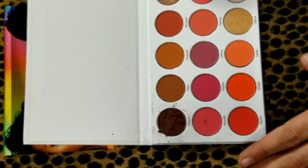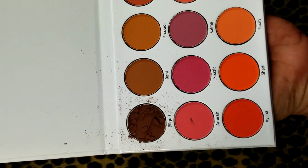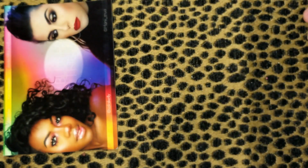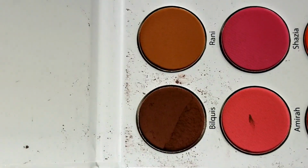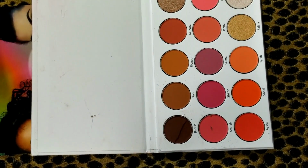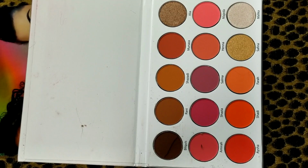I wanted you to see it and tell you how the experience went, and the experience with the issue was fine. I'm going to dump that out now so we don't have such a mess and get into the swatches. So as you can see, I just dumped it out, and that's how much product I lost. It's just a tiny, tiny bit. So as I said, she responded to me very nicely and very quickly, and the refund was fine for me.